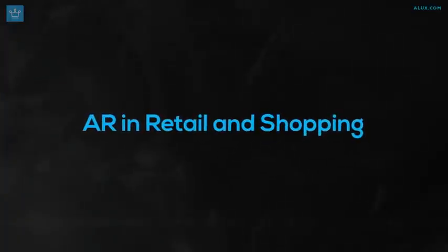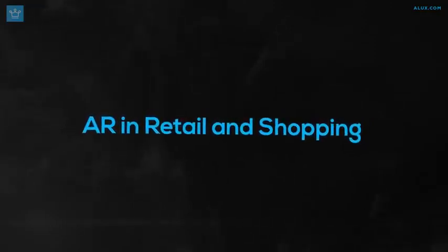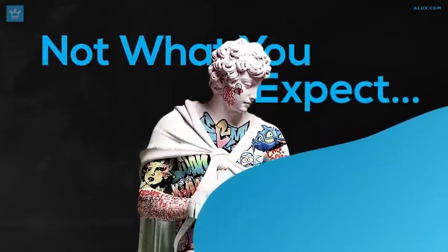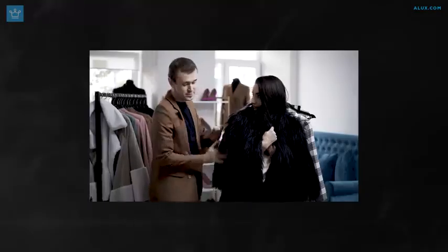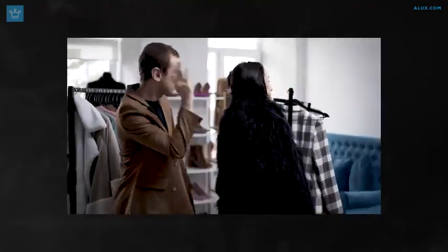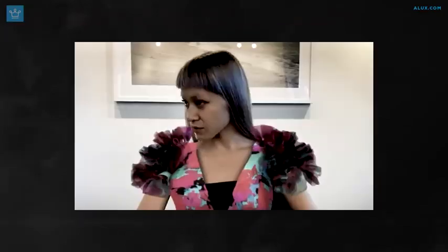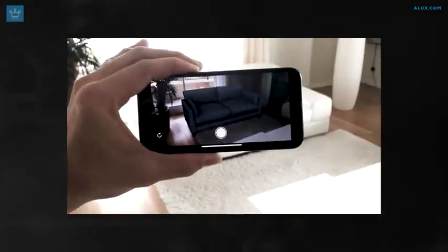The most popular, and perhaps one of the most obvious uses for AR is in the retail and shopping industry. One of the main reasons why products are returned is because they're not what the customer expected. You've probably been there yourself, right? You buy some clothes, but they don't fit quite right. Or you buy some furniture that's just too big for the space you want to put it in. Well, with AR, you can visualize how clothes would fit you before buying them, or how much space the furniture would take up in a room.